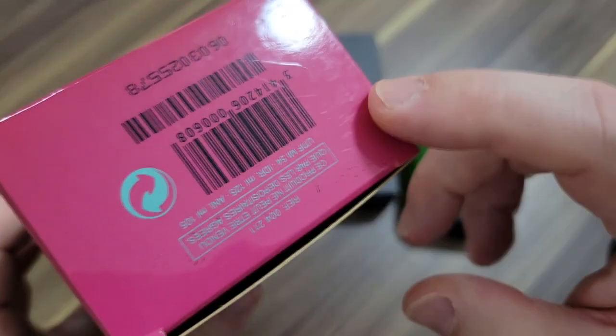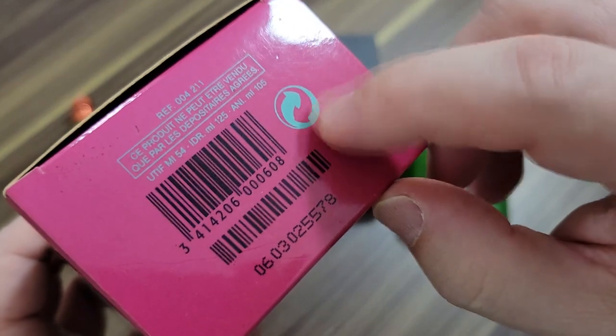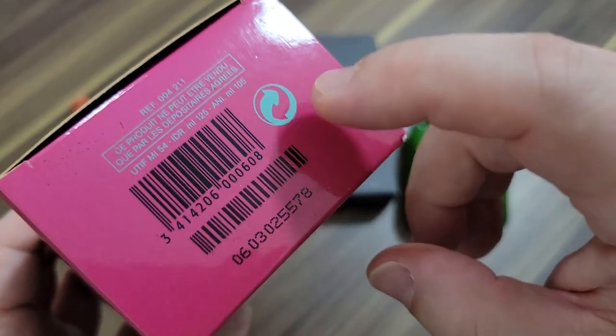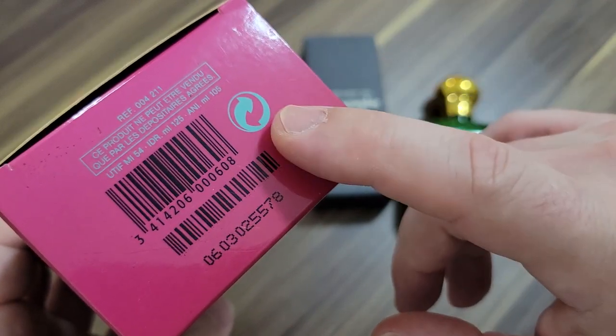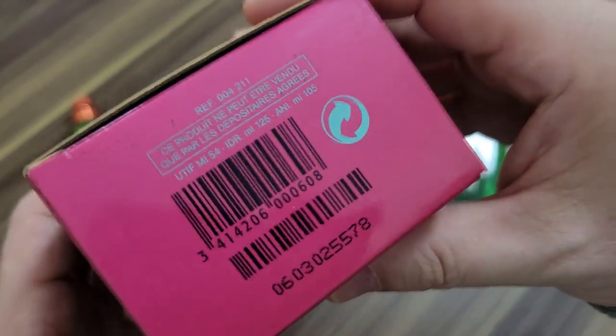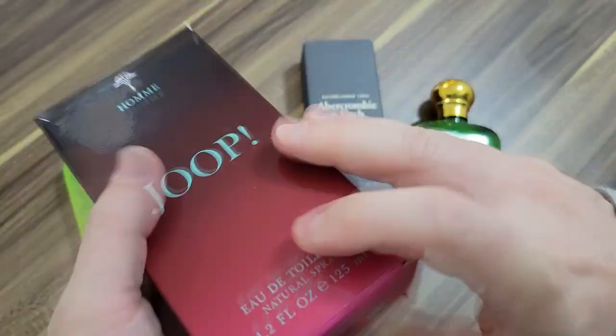Let's look at the bottom. So we see a barcode. We see this recycle or yin-yang dot here. This tells you that it's post-92. So I'm guessing this is mid-90s, 92, 93, 94, 95, something like that. This is the original formula, and I'll show you why when I open this up.